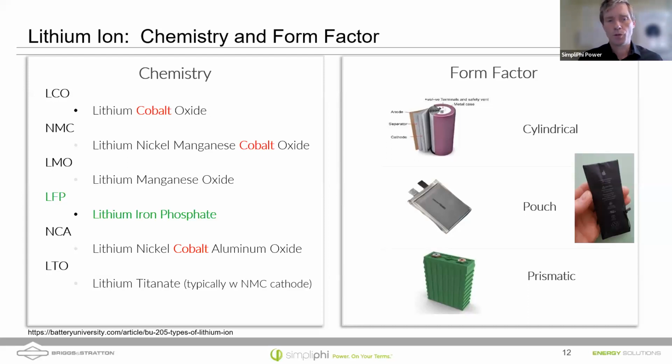And then we're showing there on the screen LFP batteries, lithium iron phosphate, where we don't have the nickel and the manganese and the cobalt. We're replacing that with an iron phosphate. Iron phosphate is a much safer chemical, right? It occurs within our DNA. And so it's something that's non-toxic. And it's also more stable, gives you more cycle life, but it is heavier, right? And so for mobile applications, it maybe has some less desirable properties.